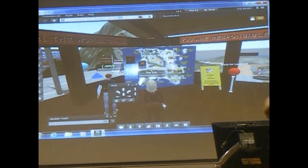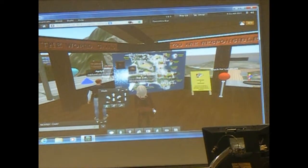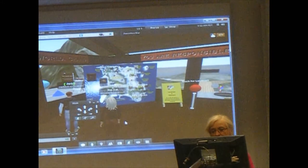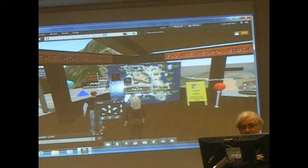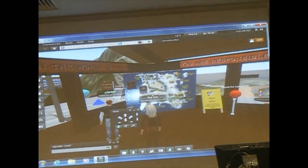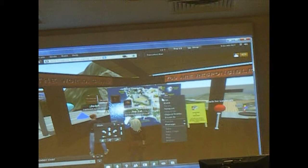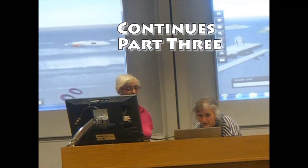If you look at the map, you'll see something called the surf club. Yeah? On the right hand side, about halfway up. There's a little red square beneath it. Yeah? Little red sort of button. If you right click that button, you should have an option to teleport on your menu.